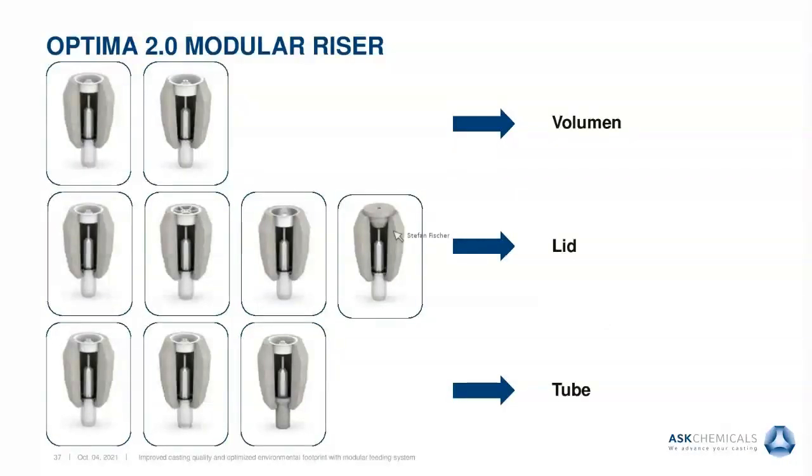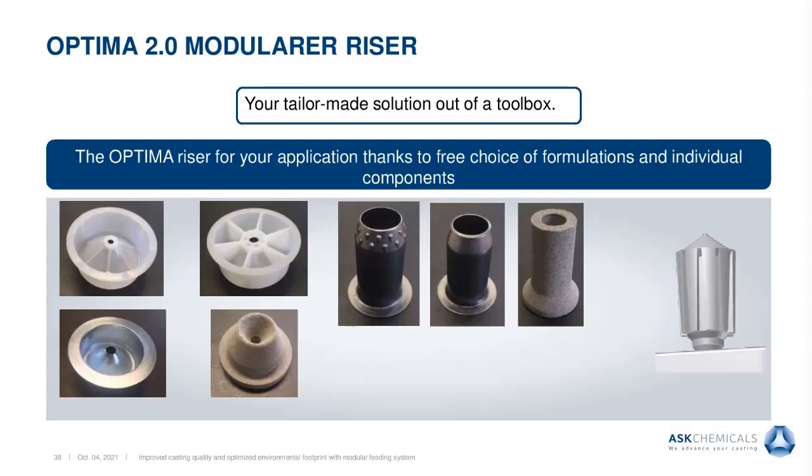So this shows the summary of all the possibilities that we have. We can work with different sizes of lids, which gives different volumes. We can use the standard plastic lids, the reinforced lids, metal lids, and also exothermic lids. And we have the different tubes, the standard tube with pearls, the tube with lips, and also the exothermic tubes. And here you can see the overview of what it means with all these different positions. So that means that the Optima riser for your application, thanks to a free choice of formulations and individual components, can be the perfect solution in your foundry.